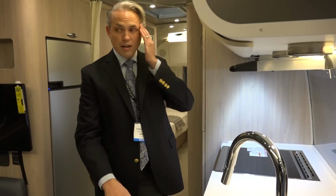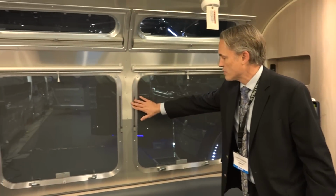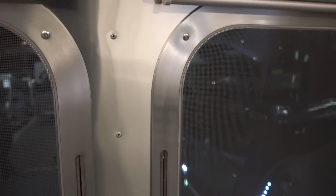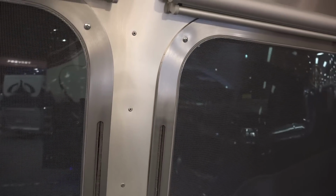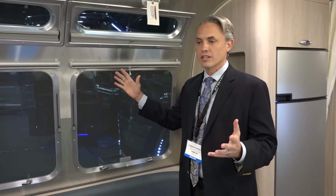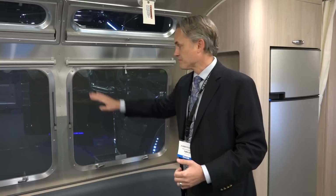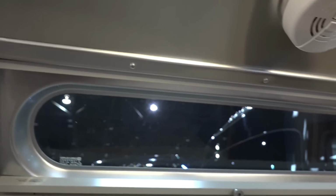And another thing about Airstream that a lot of people don't know is that all these windows right here and the doors are extruded aluminum. They're put on there, they average about 3,500 rivets. And each rivet requires two people, one on the outside, one on the inside, to put it together. So no other travel trailer in the world is built as good as an Airstream. They're absolutely the best, been in business since 1931. So you can see that extruded aluminum right here. They use rivets on everything.